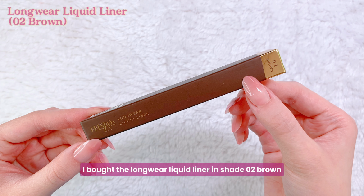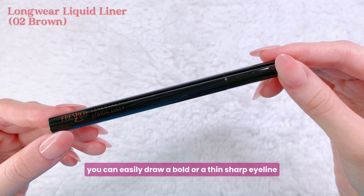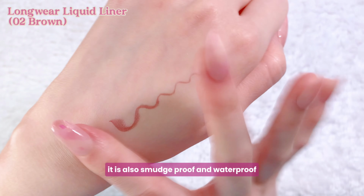I bought the Longwear liquid liner in shade 2 Brown. The brush tip is very flexible. You can easily draw a bold or a thin sharp eyeline. It is also smudge proof and waterproof.